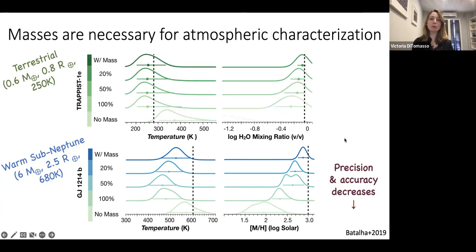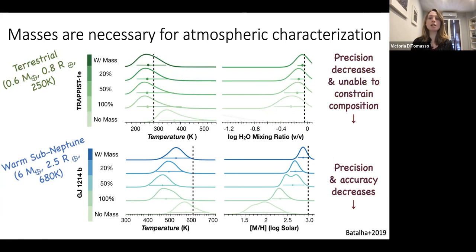And the last example from this paper I'm going to share is their terrestrial planet, where they found, again, the precision decreased and that they were unable to constrain the composition of the atmosphere, which in this case, they used log H2O mixing ratio as a proxy. So when they had no mass at all for this small planet, they weren't able to retrieve that value from their synthetic spectra. So all of this is to say that even with James Webb, we're going to be getting these awesome atmospheric transmission observations, but we need these mass measurements in order to interpret those observations and actually learn about the atmospheres of these planets.